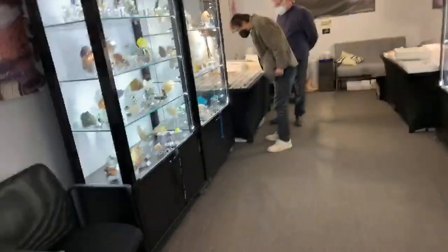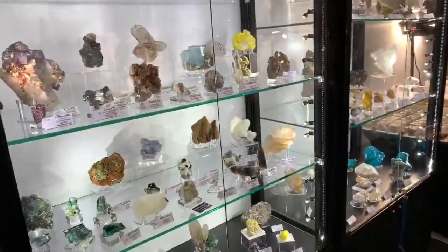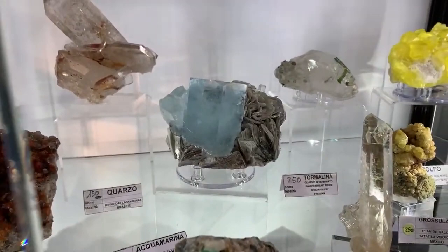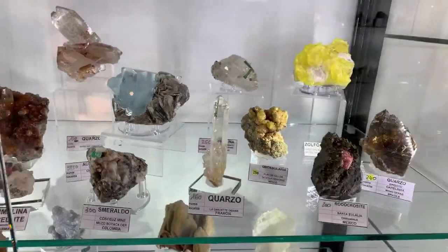This is Tanzania mineral. Looks like a really nice aquamarine. White, right there, the blue. We have sulfo.